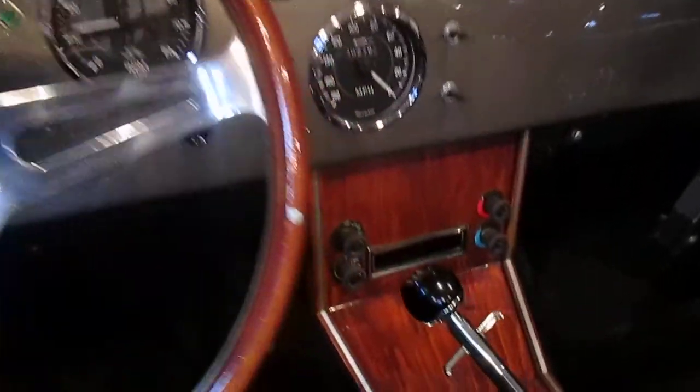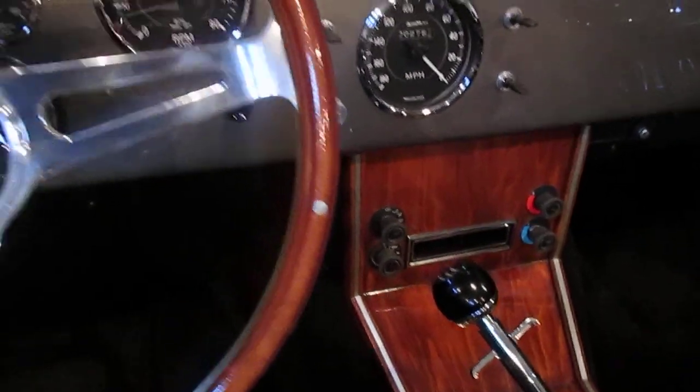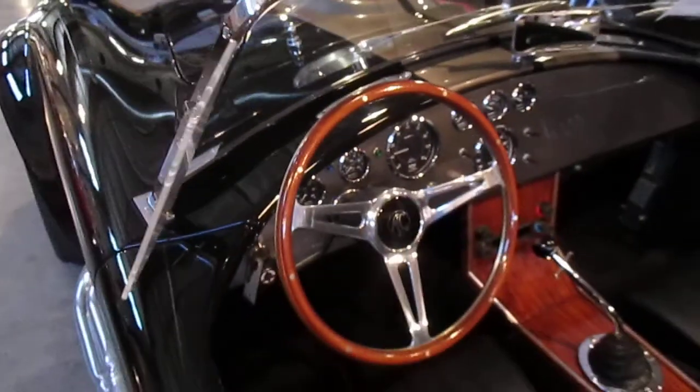Here's a very unique item, guys. This car has heat and air conditioning. And no, it doesn't have a top, but it does have working windshield wipers with working defrost. The car has never been in the rain.